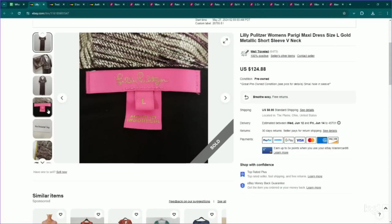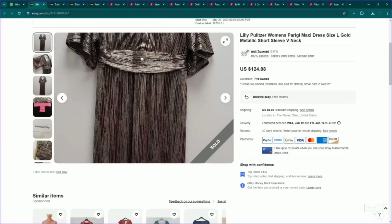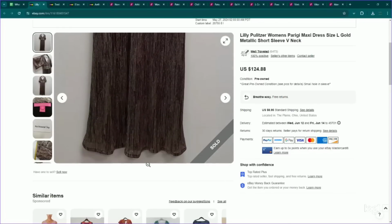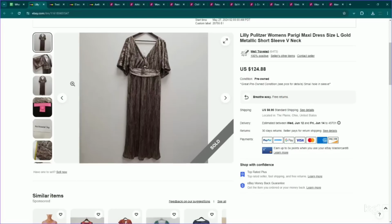This is a Lilly Pulitzer piece. I think we all know that Lilly Pulitzer pieces during this time of the year can be very good. This one was also a size large, which helped. But the reason I wanted to show you this one is just because it's not typical for Lilly Pulitzer. You can see that this is a metallic long length dress. If I saw this, I definitely wouldn't think Lilly Pulitzer unless I was looking at the tag.